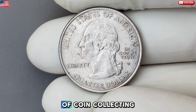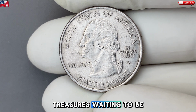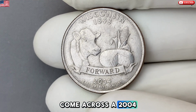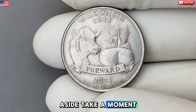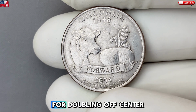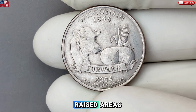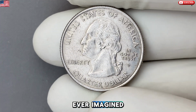This is the magic of coin collecting. Sometimes the ordinary holds extraordinary treasures waiting to be discovered. So next time you come across a 2004 Wisconsin state quarter, don't just toss it aside. Take a moment, examine it closely, look for doubling, off-center strikes, clipped edges, or unusual raised areas. That quarter might be a hidden treasure worth more than you ever imagined.